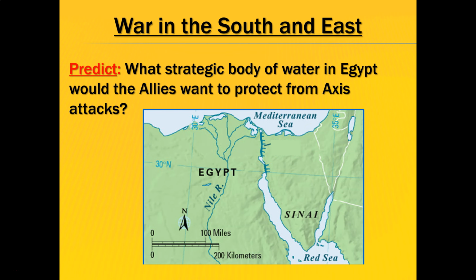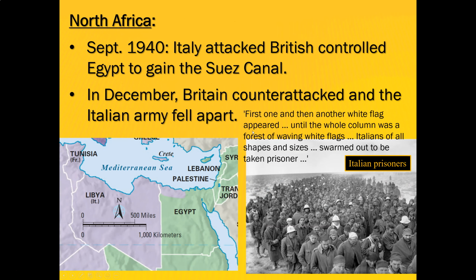So this is going to require you to remember back to last semester, but there's this really important waterway right here. It's a man-made waterway, a canal in other words, that connects the Mediterranean to the Red Sea. It was a British possession, and we know that the Allies want to protect it from Axis attacks. And I'm talking about the Suez Canal. So if you've forgotten the Suez Canal, guys, there it is. Very, very important waterway. And that's going to be the focus of a lot of the North African campaign.